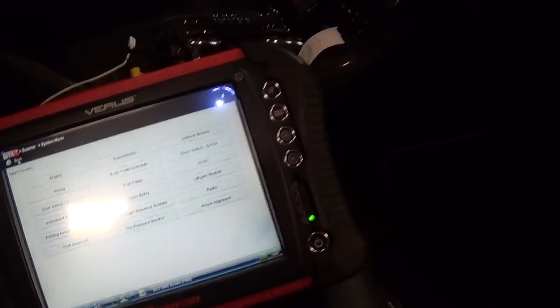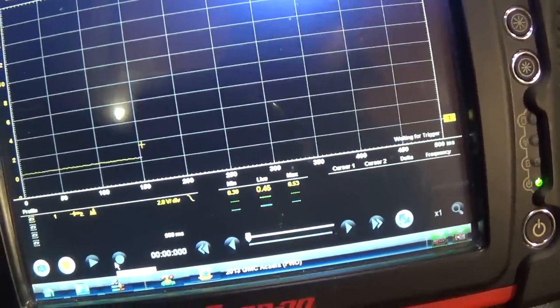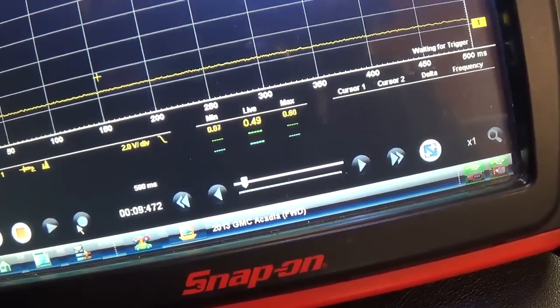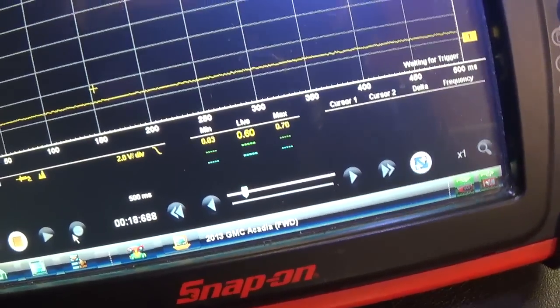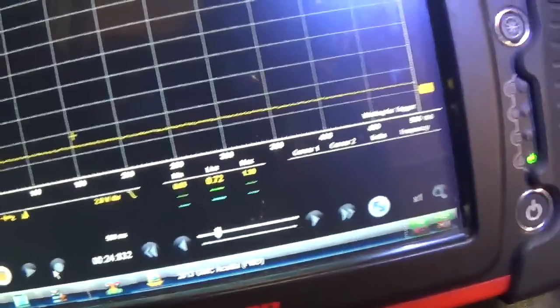Alright, so now, the fun part. Let's turn the key off. Go back to our scope. So now we're at 0.4 volts. Let's start raising this voltage and see what happens. So half a volt, 0.5, 0.6, 0.7. Okay.